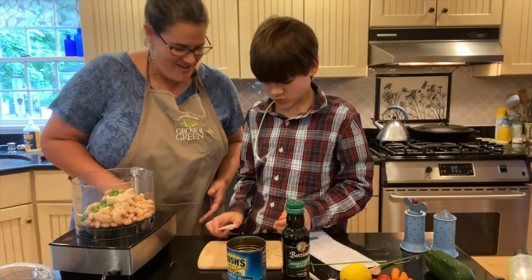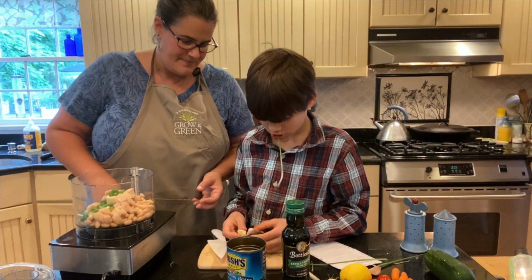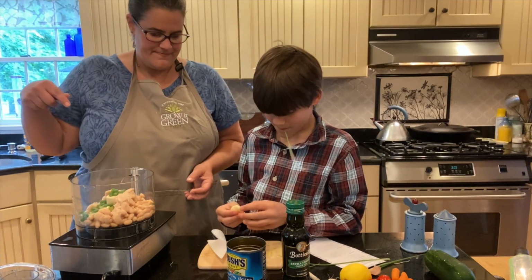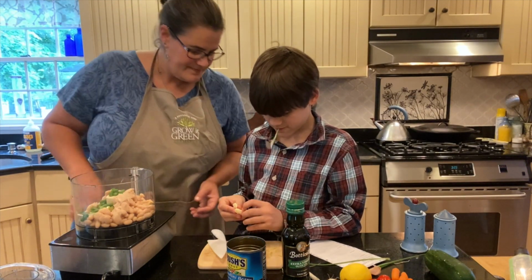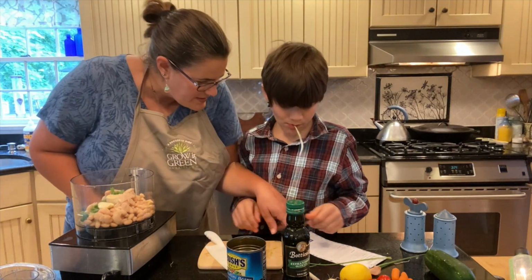Yeah. There you go. So now take that skin off, right? We don't want to eat that papery skin. And put that right in there. Is this mashed enough? Yep, that's smashed perfect. Excellent. All right, what's next on our steps?